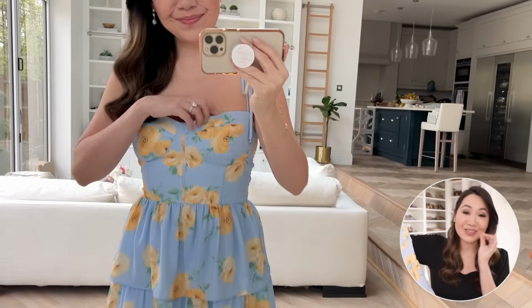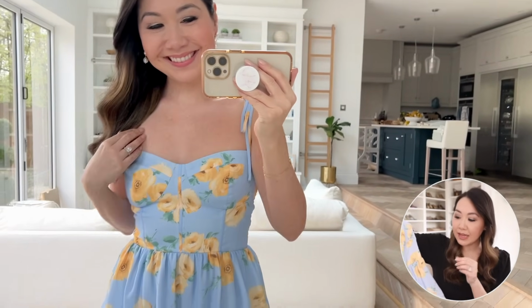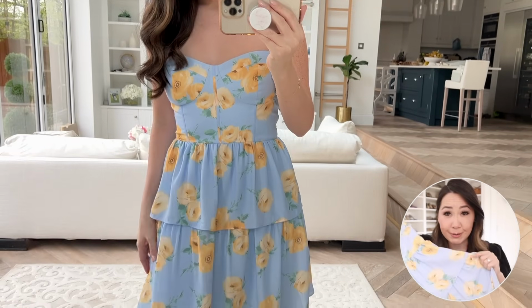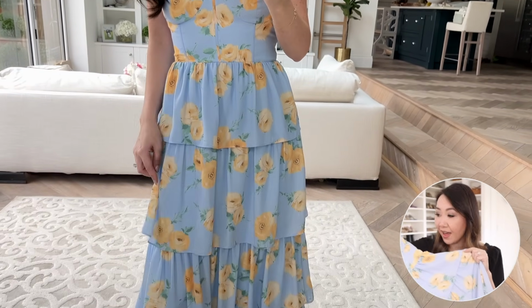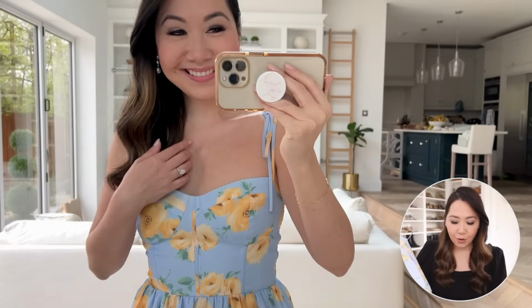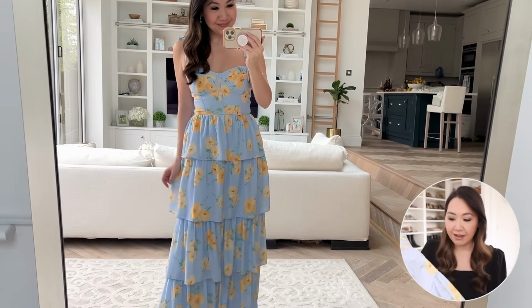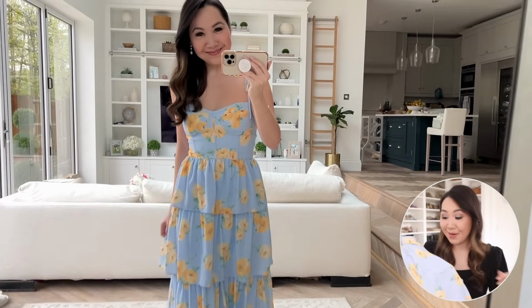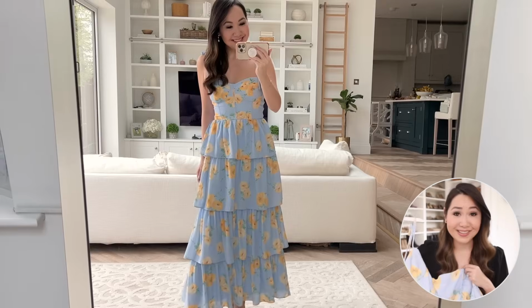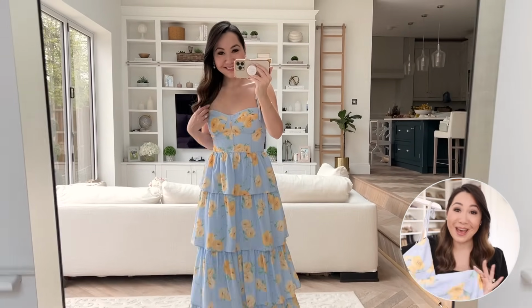The colour though is so pretty, so it almost has a hint of periwinkle blue to it as well, but it's more of like a light blue, and then you have this really pretty kind of yellow rose print all over. It's just absolutely stunning, and it is almost like a watercolor print, so like the detailing on it is really lovely. The fabric is nice and swishy as well, like really elegant. It is fully lined, and I just thought this was going to be perfect. So very excited to wear this, very excited for wedding season in general to kick off, and I just thought this was the prettiest, most perfect thing.